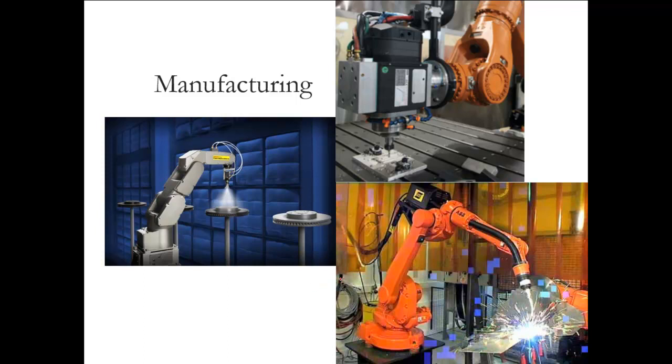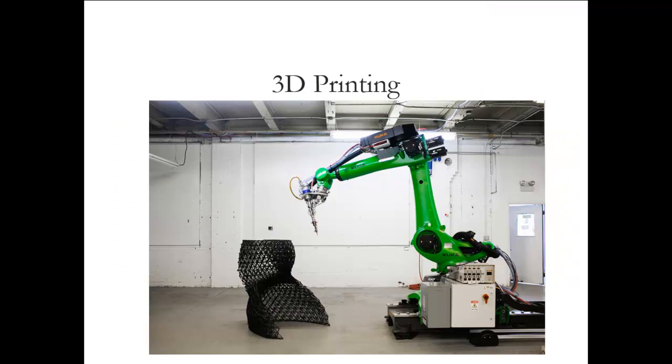Now coming to industrial robots in particular, just to give you an image, a view of this, the same thing that I have just talked about. So this is painting, a robot performing painting, a robot performing milling, a robot performing welding. So this is painting, this is milling.